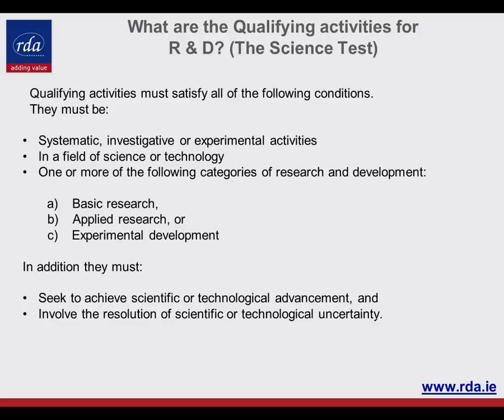And in addition to this, they must seek to achieve scientific or technological advancement and involve the resolution of scientific or technological uncertainty. Okay, and these are key words: seek to achieve advancement and involve the resolution of scientific or technological uncertainty. There is no obligation that you succeed in seeking the technological advancement, other than that you seek to achieve this scientific or technological advancement.